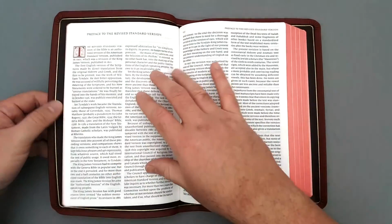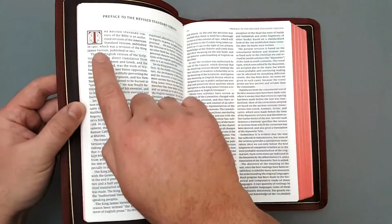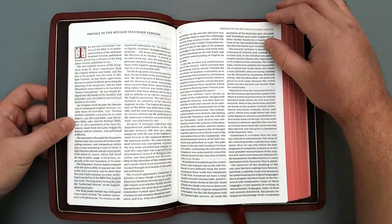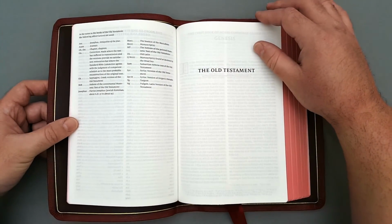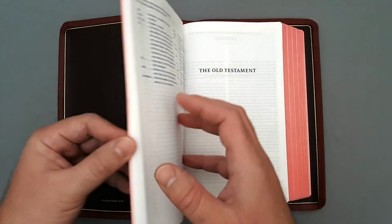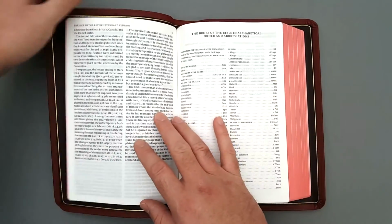We'll go through it. And here's a preface to the Revised Standard Version, and you can see some of the drop caps here that make this edition so unique. Now, I'm not sure if they plan on moving the drop caps over to all the Quentel series, or if that's just something for this RSV edition. At least I haven't seen anything online that specified anything contrary to that, or in support of that. So I guess we'll just have to wait and see.